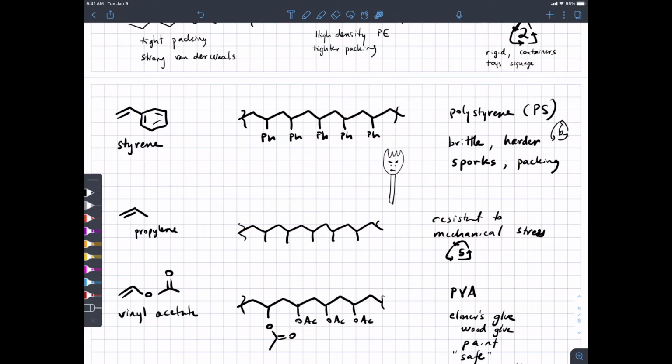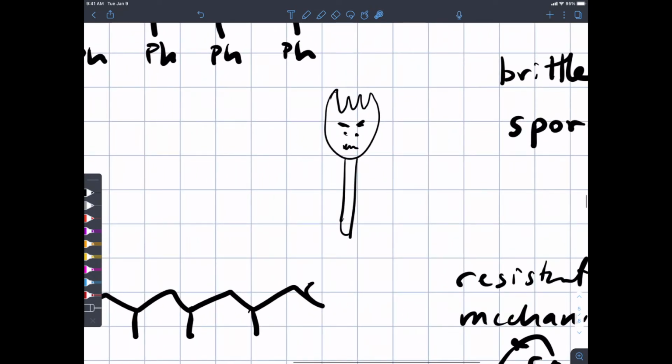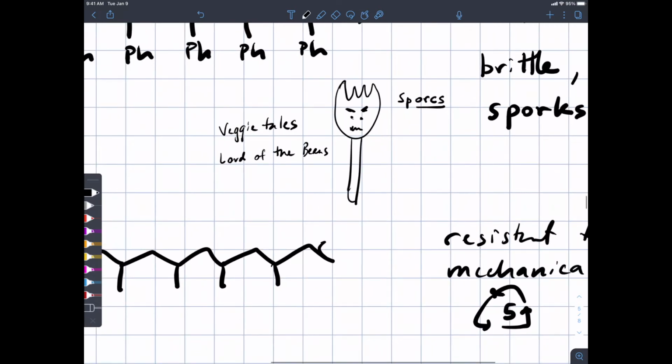I do remember what's with the angry spork. You have to know VeggieTales, and you have to know their spoof on Lord of the Rings, Lord of the Beans. And the sporks were the equivalent of orcs in this story, anyway. So it was a stretch.